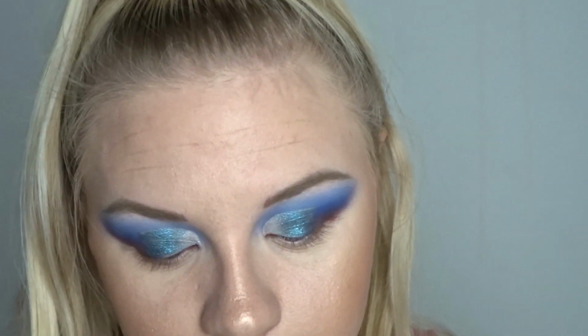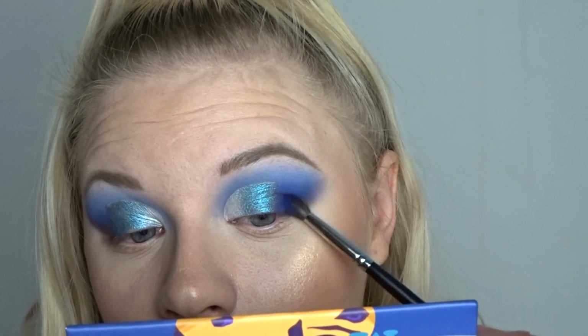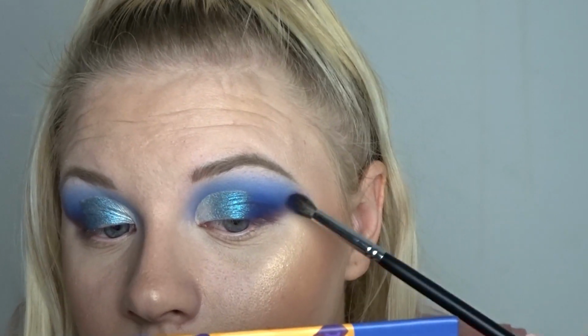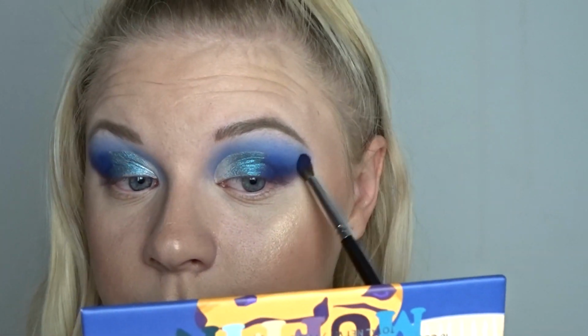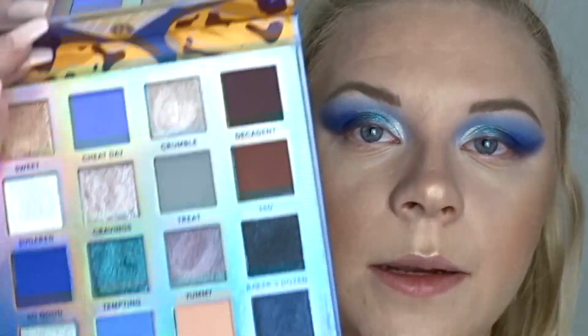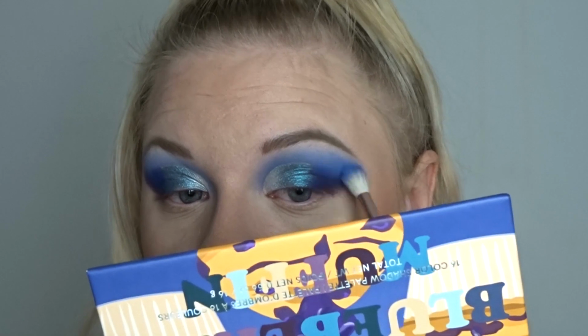I'm just going to take this brush again and I'm going to take a little bit more of So Good because I haven't got loads of pigment in my outer corner and I need to connect the dark blue shimmer to the outer corner. And I'm taking more of Delish, and again just gonna blend out the top edges.